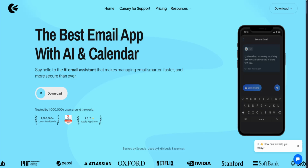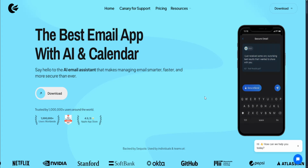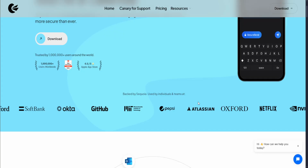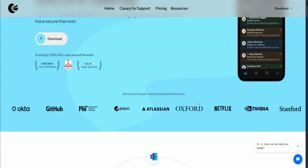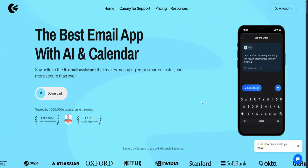Canary Mail versus Spark Mail. Let's get started. So start with Canary Mail. Canary Mail is a privacy-first, AI-enhanced email app with features like end-to-end encryption, biometric lock, impersonation detection, smart sorting, and an AI copilot for writing and summarizing emails.